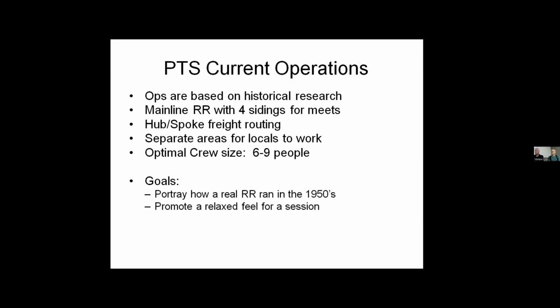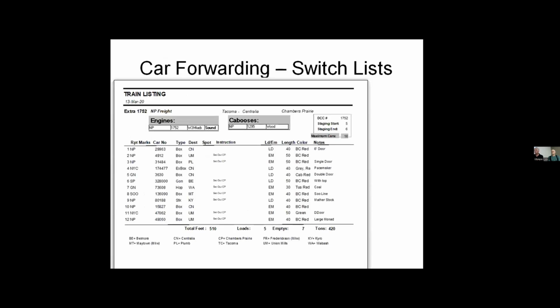My goal has been to try to give a taste of how real railroads ran in the 1950s. And I've tried, and I'm not sure I've succeeded, to promote a relaxed feel for the session so that folks can come in and kind of work through their job and not feel rushed, hopefully, or pressured. That's a real challenge though sometimes.